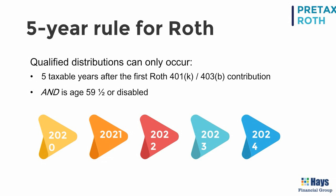I said we would revisit the qualified distributions and the 5-year rule for Roth dollars. Qualified distributions of your Roth dollars take place at least 5 years after you made your first Roth deposit and after the important age of 59 and a half. This 5-year clock starts ticking from the first contribution that you make, regardless of when you make the contribution during that year. So for example, if you contribute before December 31st, 2020, you get the full year credit. So 2020 would be the first year that you made a Roth contribution for this 5-year rule.